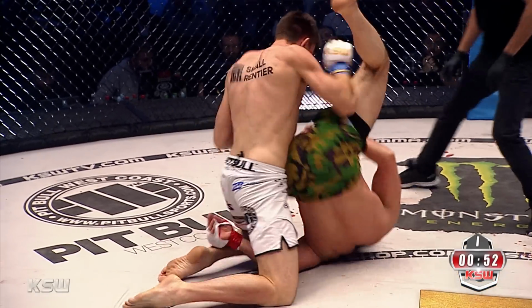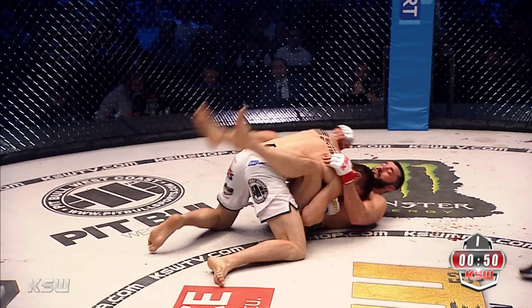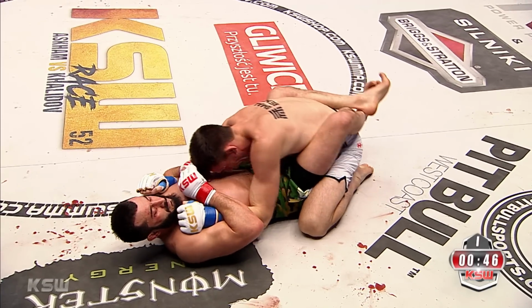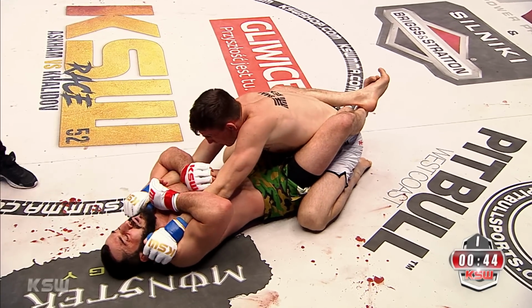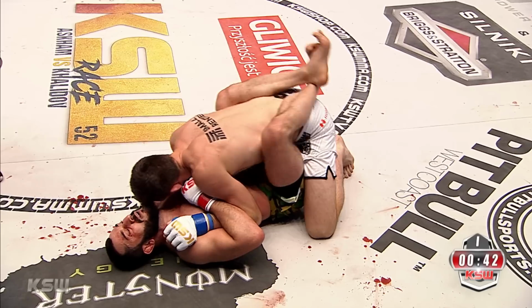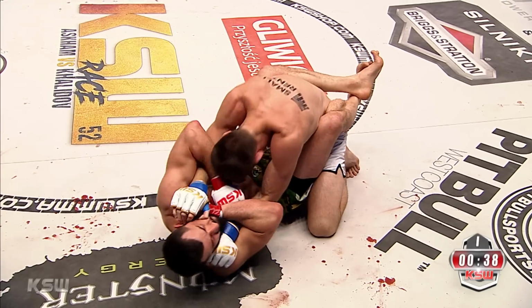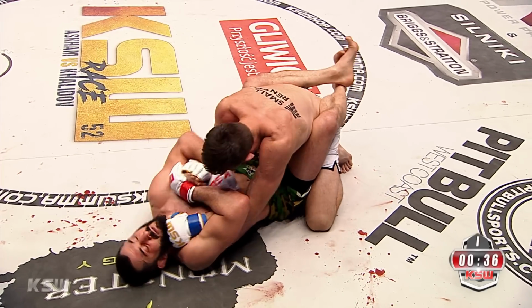There we go. There's a spinning arm lock attempt. That's what he was waiting for. The dynamic guard of Mamed Khalidov. It's been a while since we've seen that. Well, Khalidov has been making Askham scramble a couple of times here. He's really put some serious propositions, and I don't think Askham expected it to go quite this way.